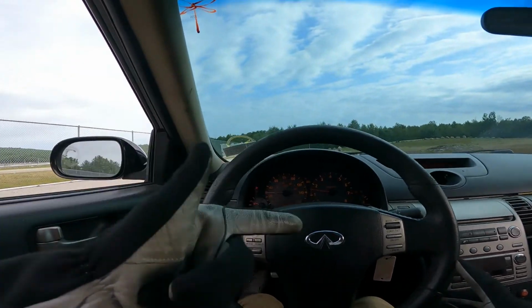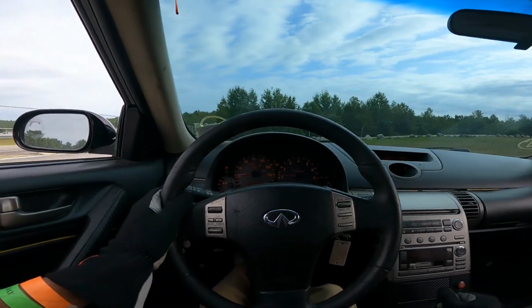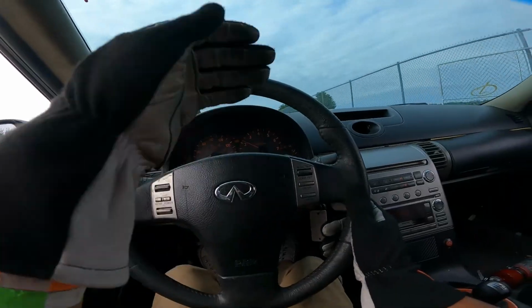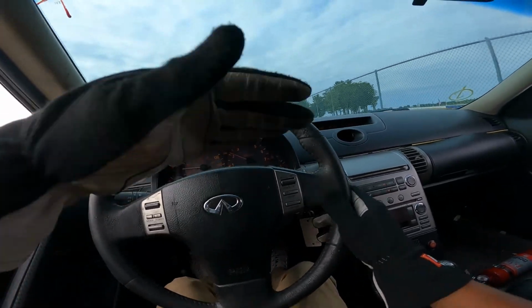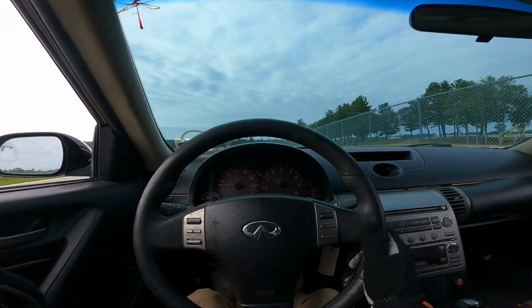Also, it gets really hot when I'm just sitting in line. So I might have to bleed the coolant again. It might have air in it. And I've got the heat blasting. After like 15 seconds of driving, it goes back to the middle, but it gets hot after you sit in line and then drive. Maybe I'll just turn it off. I don't know.